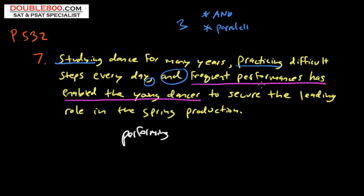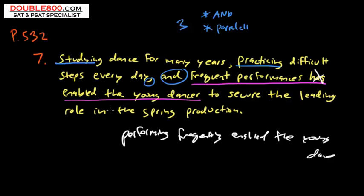And then just turn it around. So instead of and frequent performances, performing frequently, we could use an adverb there. And then we would use enabled the young dancer. And that's it. By the way, has we know is wrong too, because there are three things. It would be have. But again, if we just use this parallel structure, it eliminates that. Studying, practicing, and performing frequently enabled the young dancer to secure the leading role in the spring production. That's it. The answer here is E.